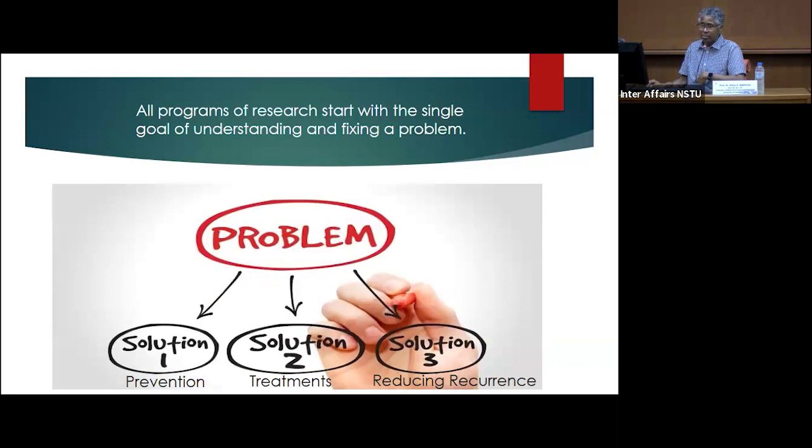So when we're thinking about the final steps of the problem, and that's developing interventions, there's even a lot of diversity in the way that we think about interventions. Some interventions are focused on prevention. How do we prevent obesity from happening? Others may be focusing on the treatment and management of obesity and obesity-related disorders such as diabetes. And then finally, there may be intervention research that are focusing on reducing recurrence of a disorder.